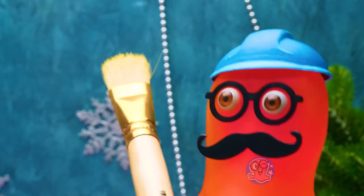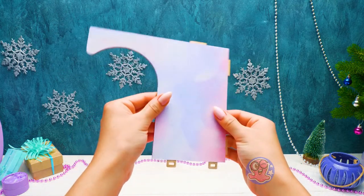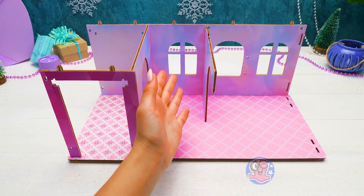Hey, I didn't have time to show it to our viewers! Don't worry, Sammy, I'll show it myself! Oh, such a beauty! And this wall perfectly matches the new floor! Just a couple of light movements, and the first floor begins to emerge!